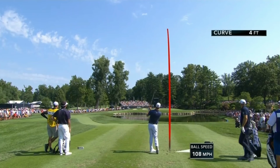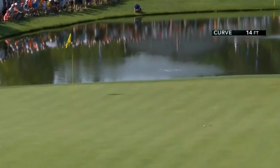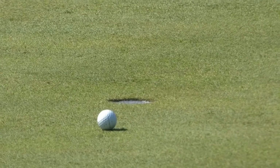Tee shot for Adam Scott at the third. Doesn't like it. No. Left. Coming from the second hole. That's Adam Scott right there. His birdie attempt here at the second comes up short.